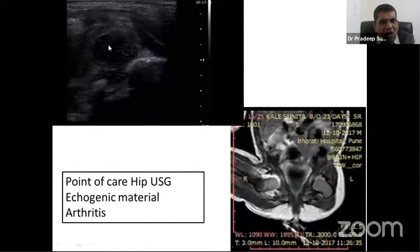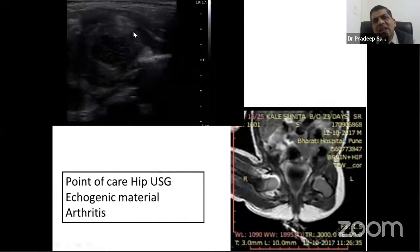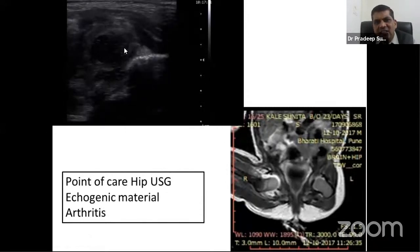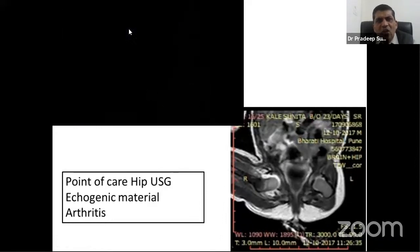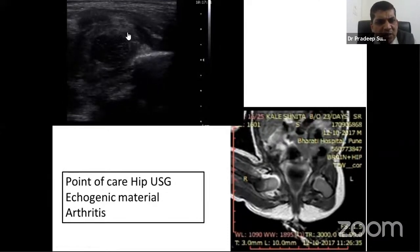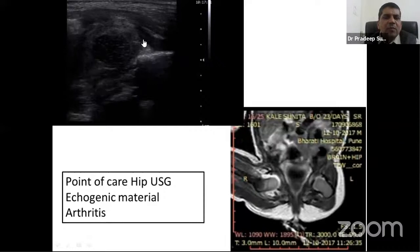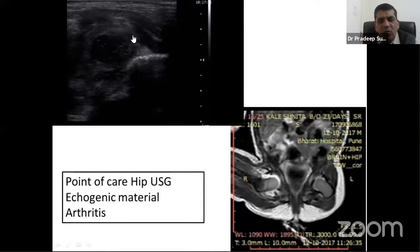We also did a small hip ultrasound. This hip ultrasound indicates there is exudate here, confirmed by your MRI scans that there is fluid, a synovial fluid. What we are talking about here is echogenic material in the hip ultrasound. So there is hip involvement in this baby, along with your cardiac, brain, lung, the hip was also involved.